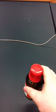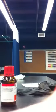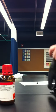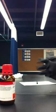So, let's take a look at what's inside here. So I'm going to position the camera over here. And of course, when operating with these kinds of things, we need safety gloves. So let's go ahead and put this on.